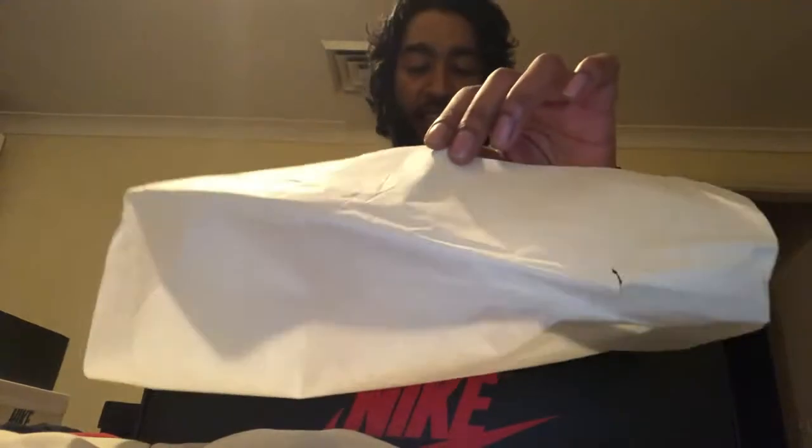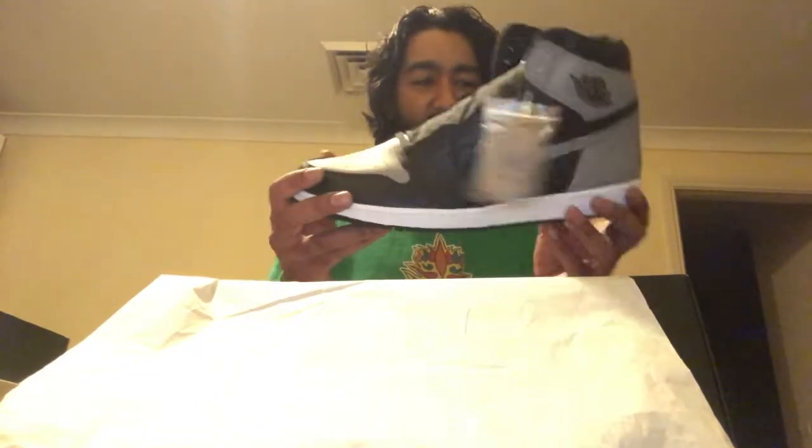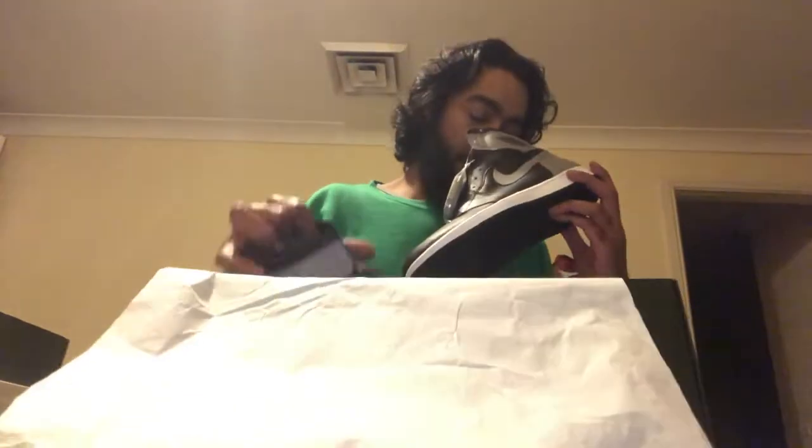Cool. Let's take a look inside the box. So you'll see the paper has got this texture on it. Awesome. And the sneaker has a little texture on it too. Let's welcome the shadow to the collection. This one's a grail. Wow.